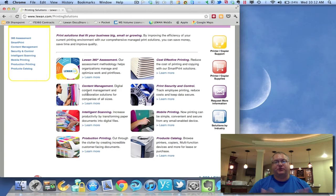You can't manage what you're not measuring. So our managed print group, and we call that Technology Smart Print, allows us to help our customers manage their print costs more effectively and get those costs under control. And so we can save customers significant amounts of money by doing that.